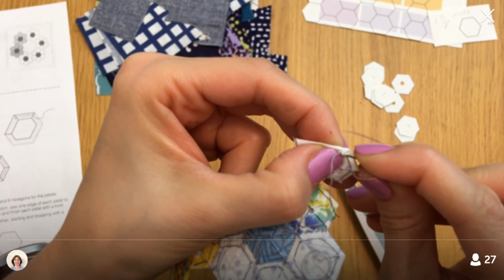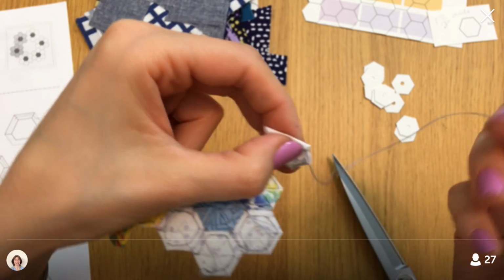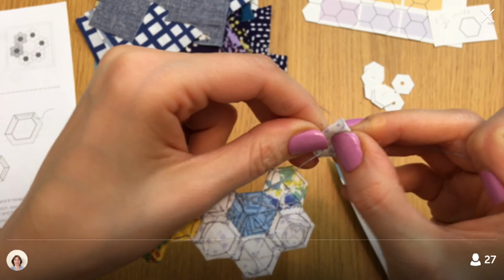All right, almost around. I think I have just enough thread to get this one on.